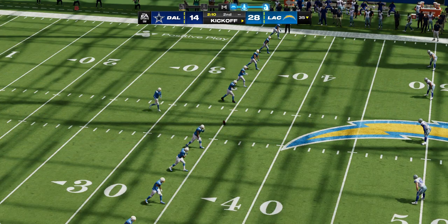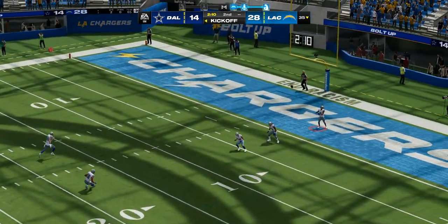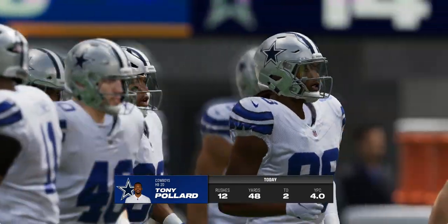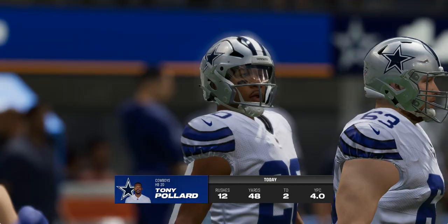So after the touchdown, here's Dicker out to kick this one off. And he won't return this one. He'll go down to a knee, and they'll start at the 25. So out come the Cowboys now as their offense gets set to take over.